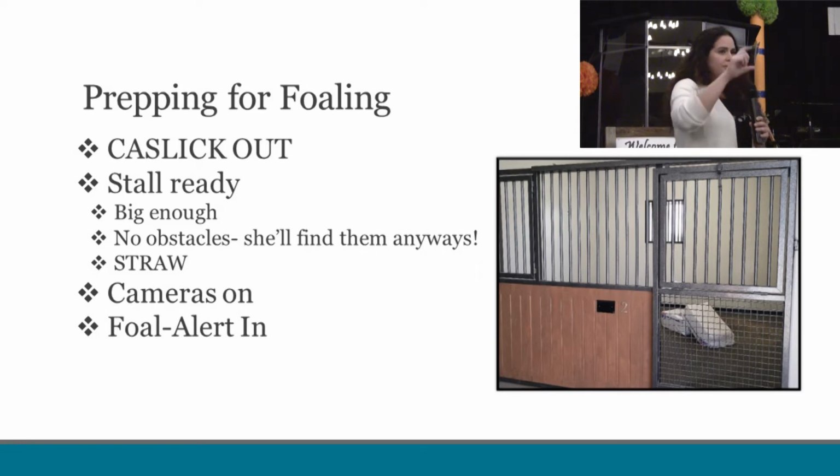The reason is, if that scar is still there when baby tries to come out, baby's foot and head can actually get deflected upwards because of that scar and cause massive trauma to the perineal region and the rectum of the mare. So please remember to take out your Caslicks.